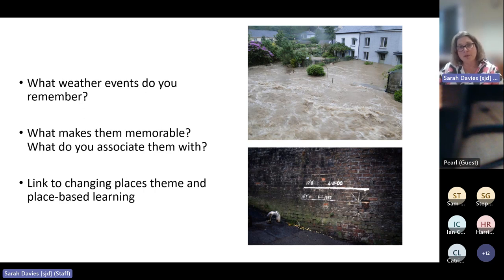But they might also associate weather extremes with other kinds of memories. Often when we've talked to people about weather memories before, snow is a particularly memorable one for many children, because sometimes it will mean a day off school. There's fun associated with snowball fights and all those sorts of things. So there's a whole range of memories that come with exploring weather extremes. Some of them positive, some of them nostalgic, but some of them could be quite difficult as well.